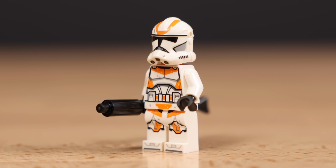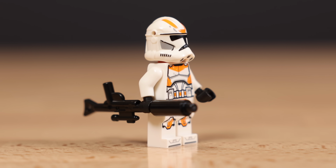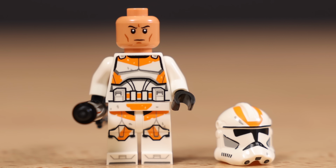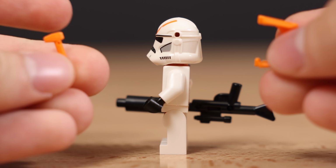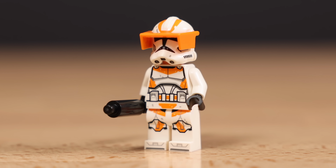Next up is the 212th Attack Battalion Clone Trooper. He does have the larger style blaster with the candle piece on the end of it, and then he also has waist printing, which is new to the redesigned clone armor that we got back with the 501st Clone Trooper, so that's cool, and Commander Cody's the same way with waist printing as well.